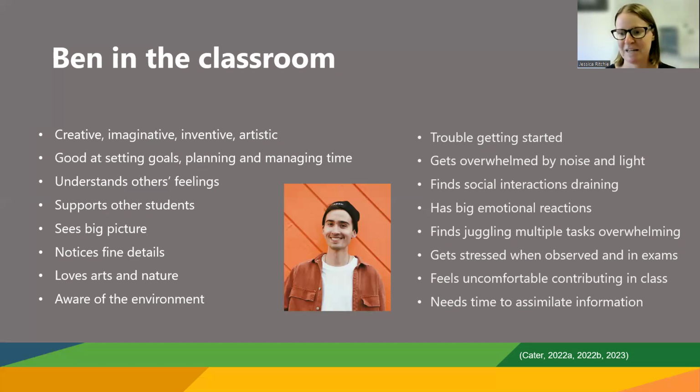And I think that works really well with all students. So that would be one thing that I would suggest to the tutors or anyone working with students like Ben: to employ that strategy, just to give people space to think through their thoughts before they have to share them in an open forum. Yeah, that's fabulous. I love that. Thanks, Jessica.